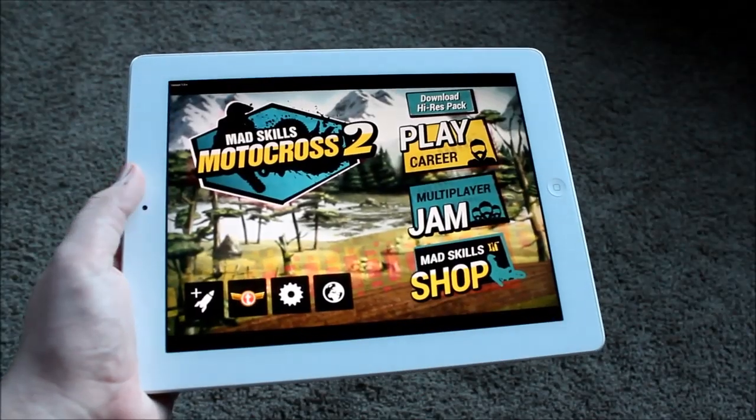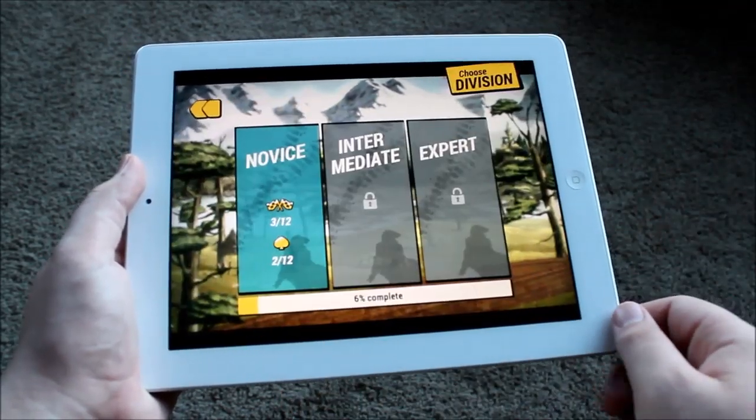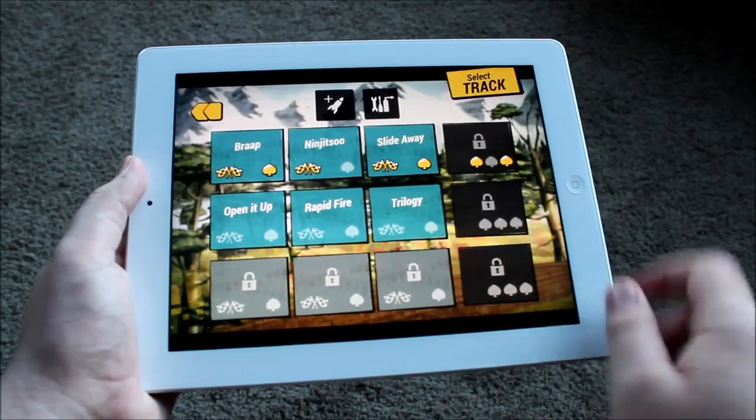And the next game, the third game, is Mad Skills Motocross 2. It's a sequel to a very popular game available on the App Store, Mad Skills Motocross.